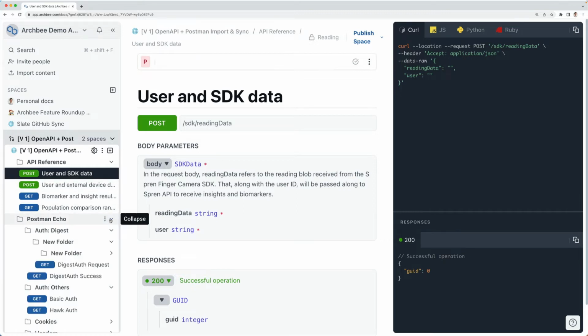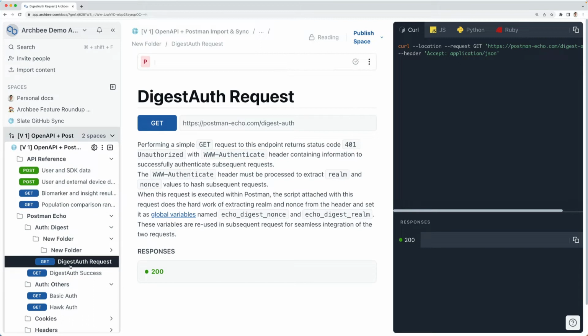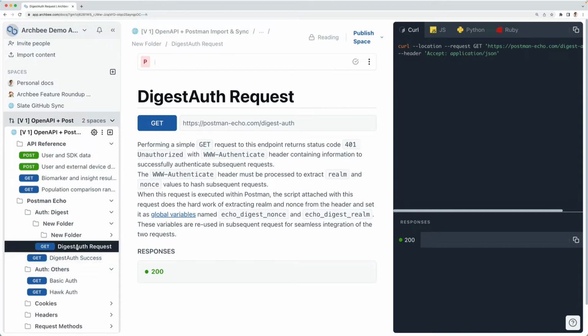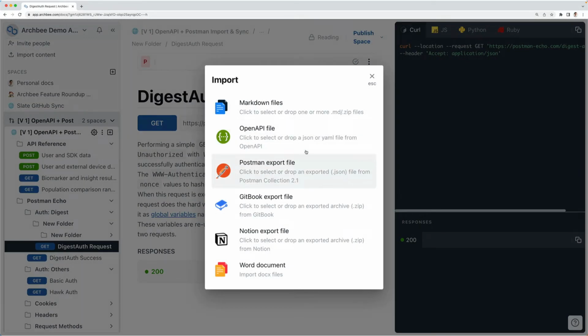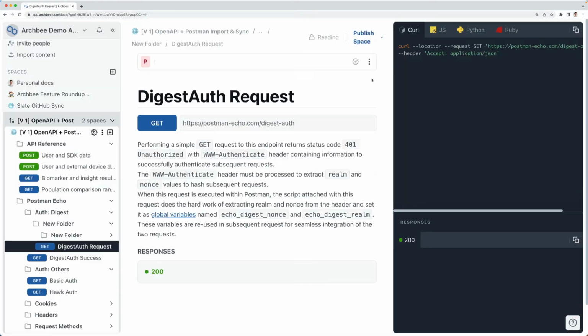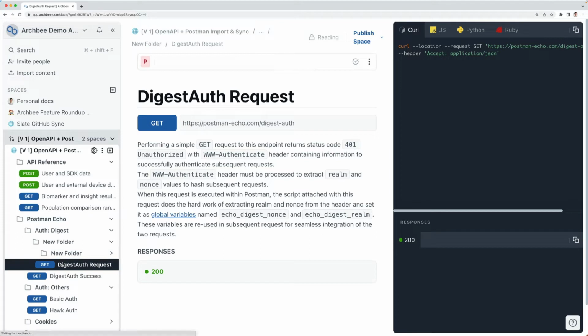And secondly, if I don't have a standard, but I'm using Postman, you can export a collection from Postman, and then you can look into how you can import that. So for example, clicking on these three dots, import, will open the import panel. So you can choose either OpenAPI or Postman collection. So the Postman Echo is just a collection that has been imported, and we generated the API references from there.